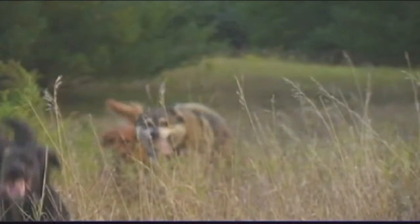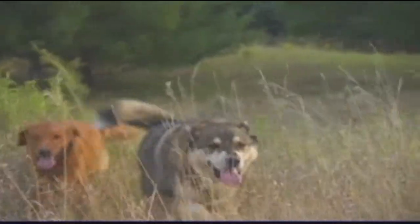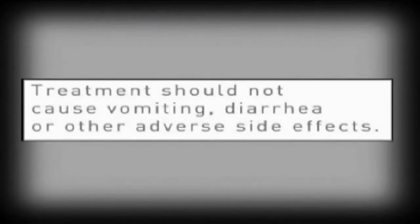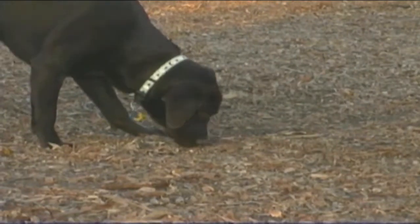Treatment for tapeworms is simple and fortunately very effective. A drug that kills the tapeworm is given either orally or by injection. Since the worm is usually digested by the pet before it passes, the worm is normally not seen in the pet's stool. Prompt deworming should be performed as soon as tapeworms are detected.